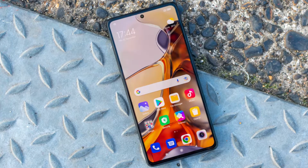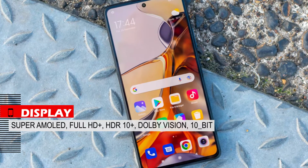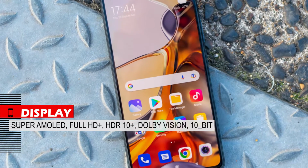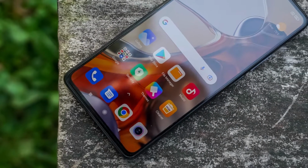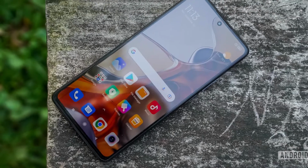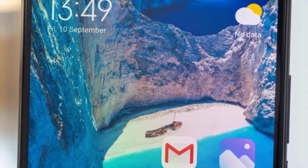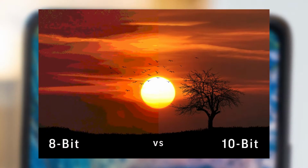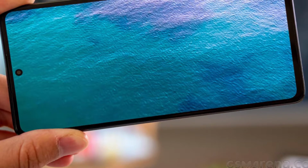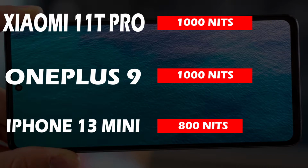The 11T Pro display is a Super AMOLED with Full HD Plus resolution and has a pixel density of 395 ppi that supports HDR10 Plus and Dolby Vision content and is 10 bits. The contrast and depth of black on this display is really great and it displays sharp content with attractive colors. Also, due to the 10-bit display, when you see content with high contrast and colors such as sunset, the colors are displayed very smoothly and without color banding. The brightness of this display reaches up to 1000 nits and there is no problem seeing the content in it even under direct light.